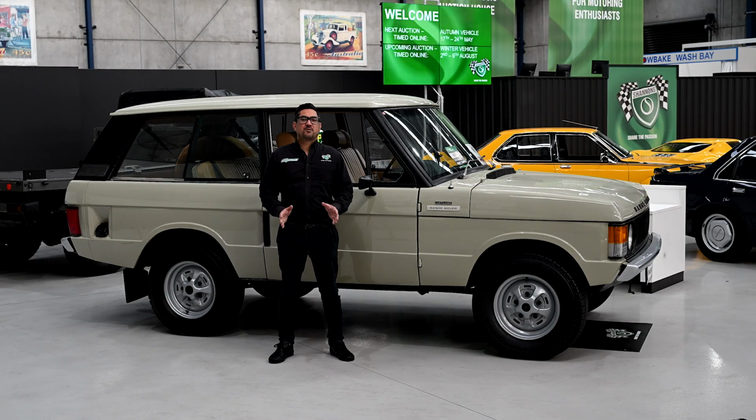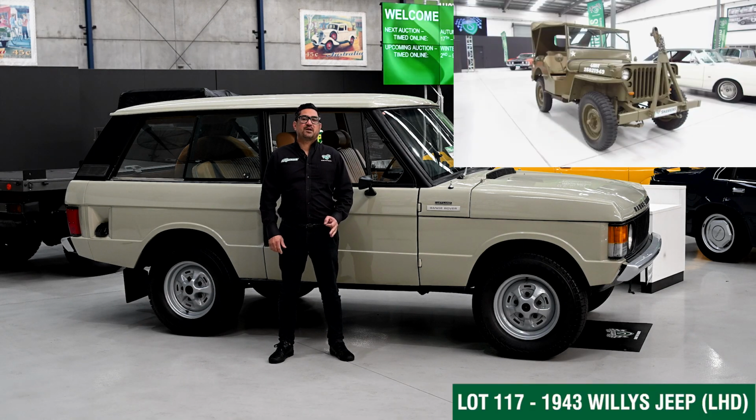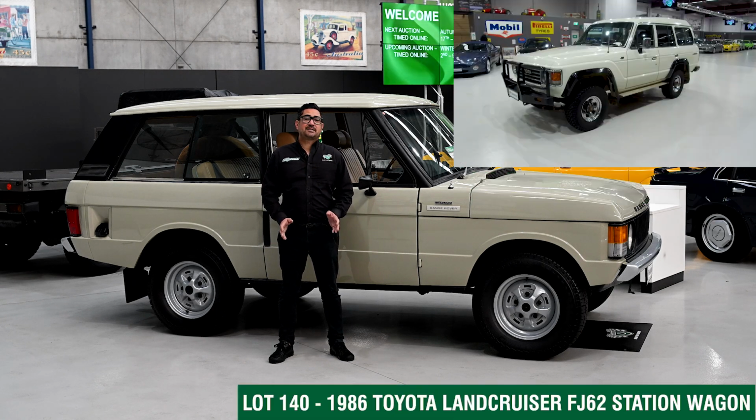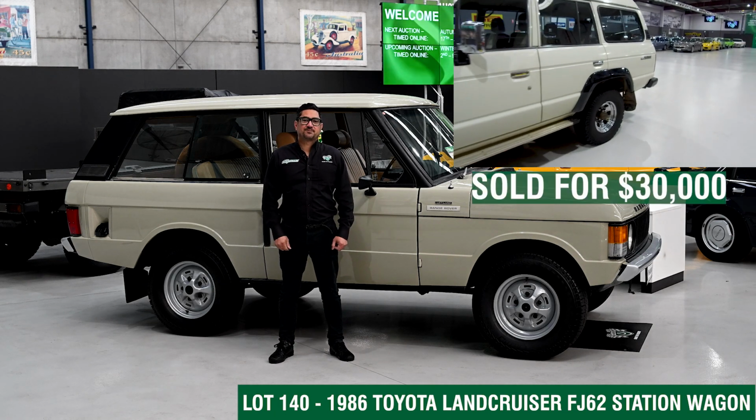An impressive result amongst the four-wheel drive vehicles at auction was the $79,000 paid for the nicely restored 1976 Range Rover Suffix D, while the restored left-hand drive 1943 Willys Jeep sold for $42,000 and the '86 Toyota Land Cruiser FJ62 station wagon made $30,000.